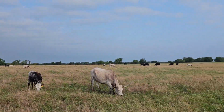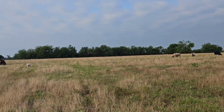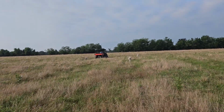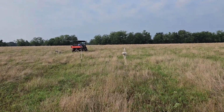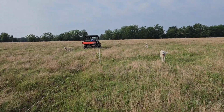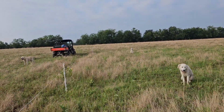So this is how you grow grass. You got to put cows on it. Cows are the optimum animal for the grass. The way that they eat is different than sheep and horses. The cows like to take the tips and move on, which is what the grass needs.